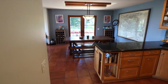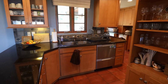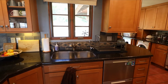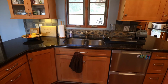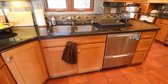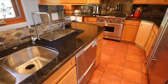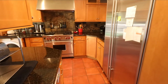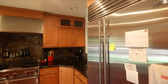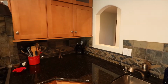Here we are back in that gourmet kitchen. You've got shaker cabinetry, more along the lines of the craftsman architectural design. Dual Fisher and Paykel dishwasher drawers, maximizing convenience. Other quality appliances including a Sub-Zero fridge and a Wolf range. This is a little niche that opens up to the hallway.